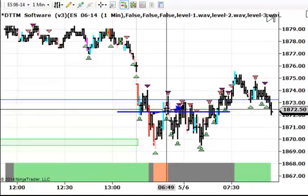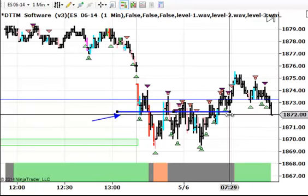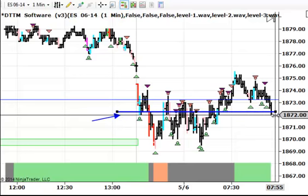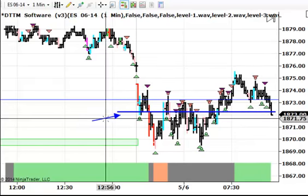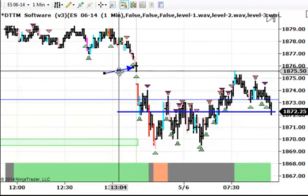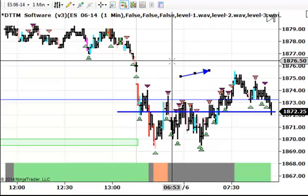So it did break from here. We've come back down. This blue line that I've got right here is the overnight low. So we're coming back down to test that. Couldn't quite reach the settlement from yesterday. Got within a couple of ticks of it here. Anyway, we give that a shot and ended up with a break even on that.